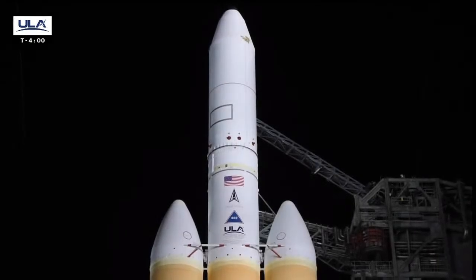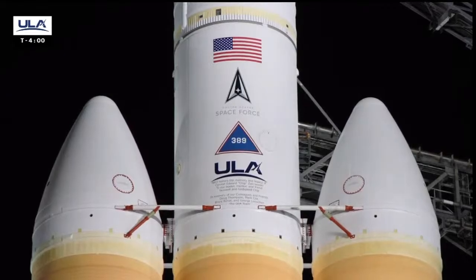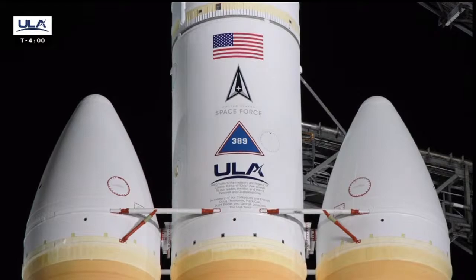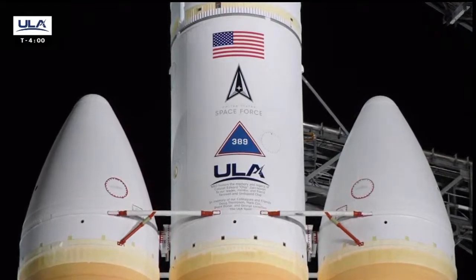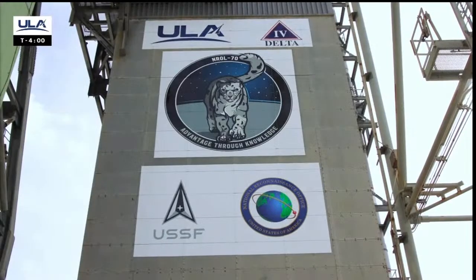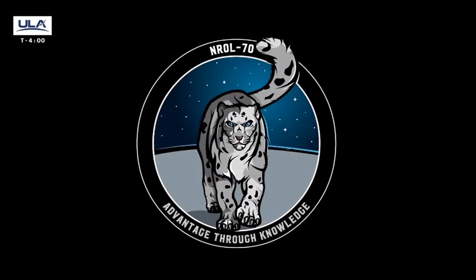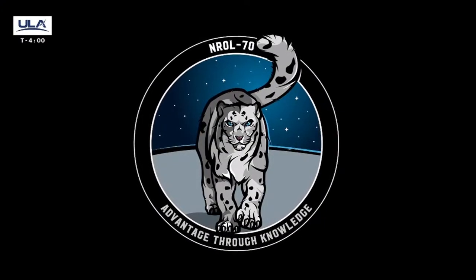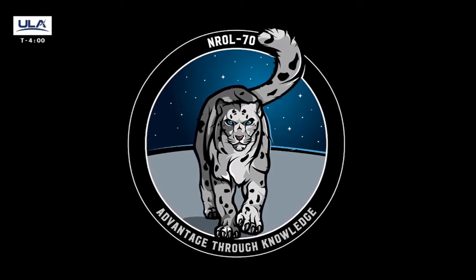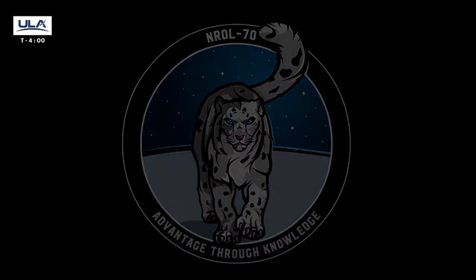Across the interstage of the Delta IV Heavy rocket is the American flag and the Space Force, Delta, and ULA logos. Note the number 389 inside the Delta logo, signifying this launch's place in Delta history. Additionally, on the fixed umbilical tower, we see mission artwork. Provided by the NRO, the art features a snow leopard, representing the NRO's quiet strength and providing an advantage to the community, the nation, and its allies.